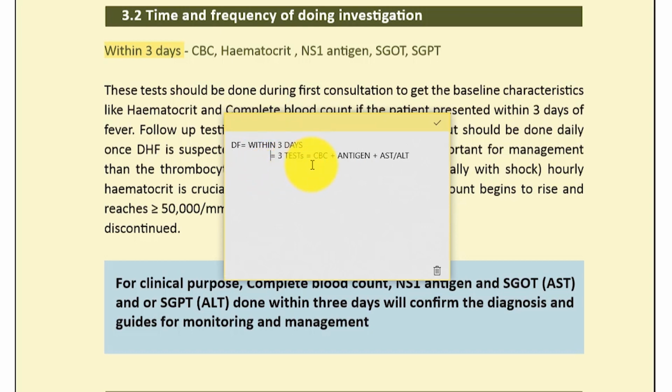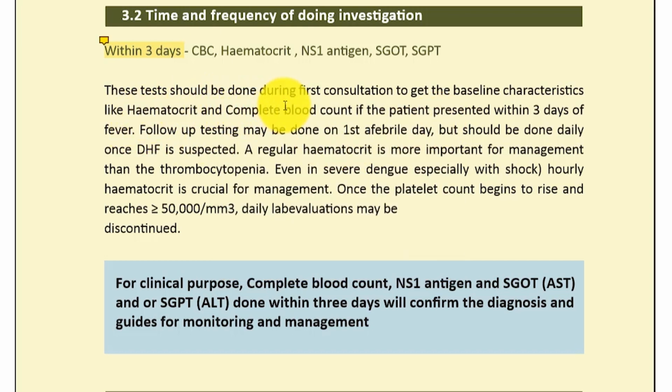Yes, the 3 days, the 3 tests, and these are, once again, the CBC, NS1 antigen, and the AST and ALT test. These tests should be done during the first consultation to get the baseline characteristics like the hematocrit and complete blood count if the patient presents during the 3 days of the fever. Follow-up testing may be done on the first febrile day, but should be done daily once dengue is suspected. I say that daily.